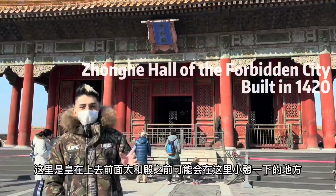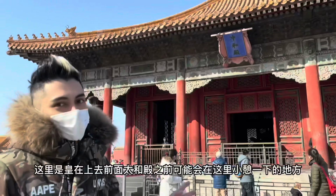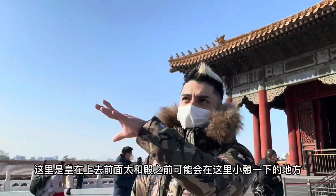And this was the hall where the emperor stayed to rest before going to the Hall of Supreme Harmony that is right there in the back.